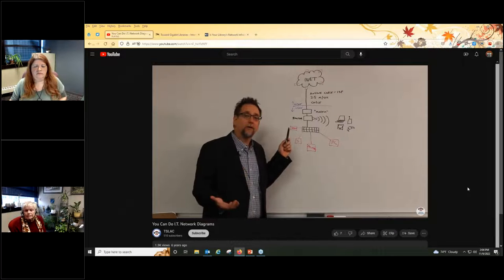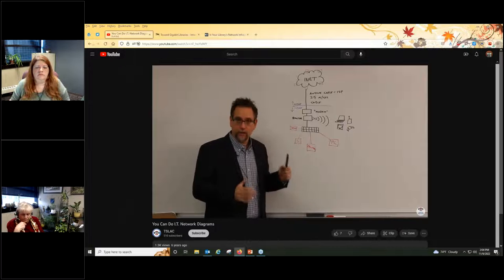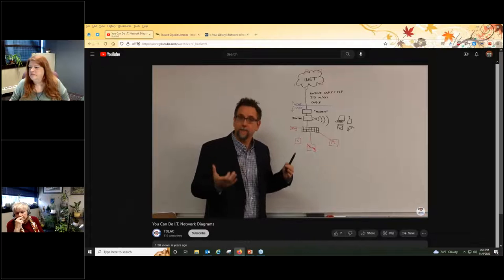One thing I want to point out in doing a network diagram like this is we're focusing on functions of network equipment. Something that can get kind of confusing is often different functions are combined within a single unit.